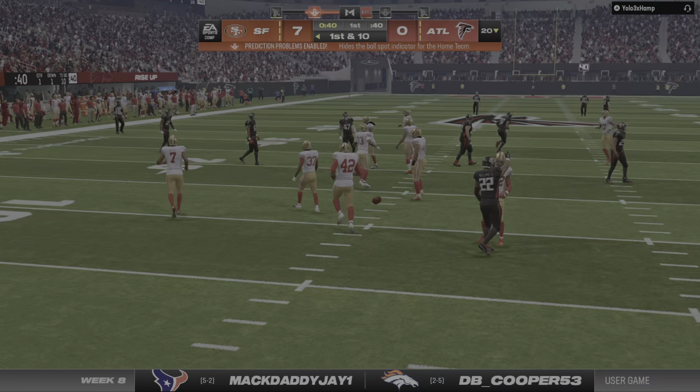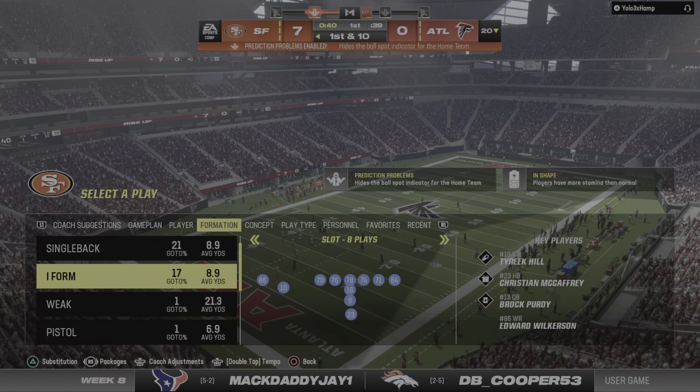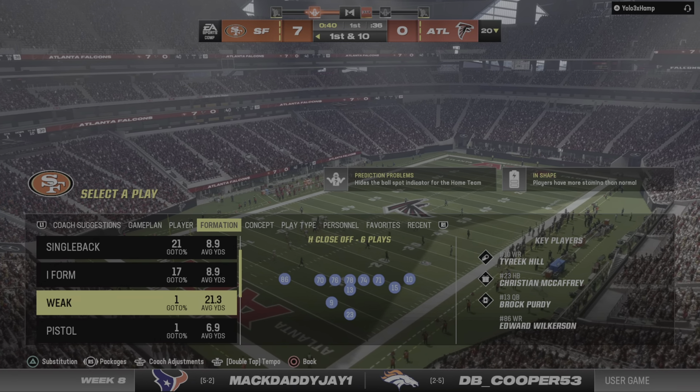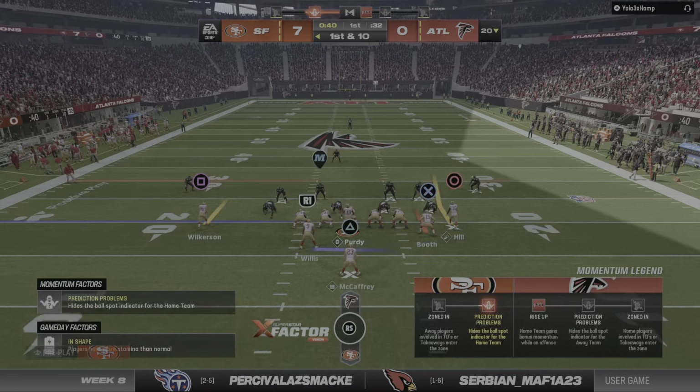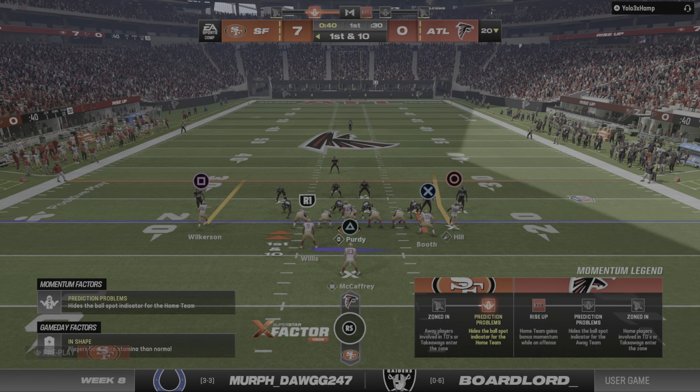And a little too much mustard on that one. It hits a couple yards into the end zone. A missed opportunity there maybe to pin him back. The 49er offense set to get this drive underway.